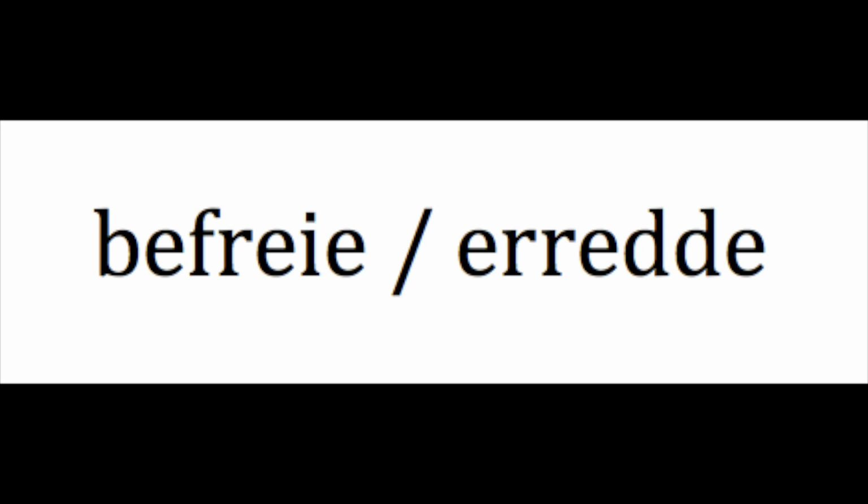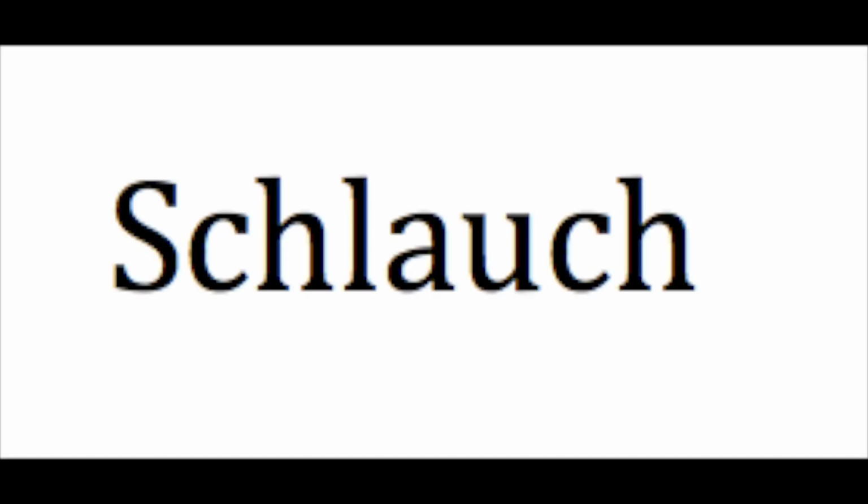The verbs to rescue, we have two in Pennsylvania Dutch. So I gave both. We have befreie, and erredde. And those are both regular verbs, so they would conjugate normally. The word for hose is Schlauch. He asked for the word for hydrant. We don't have a word for hydrant, so I just used the English. So hydrant, there, that's a good one.